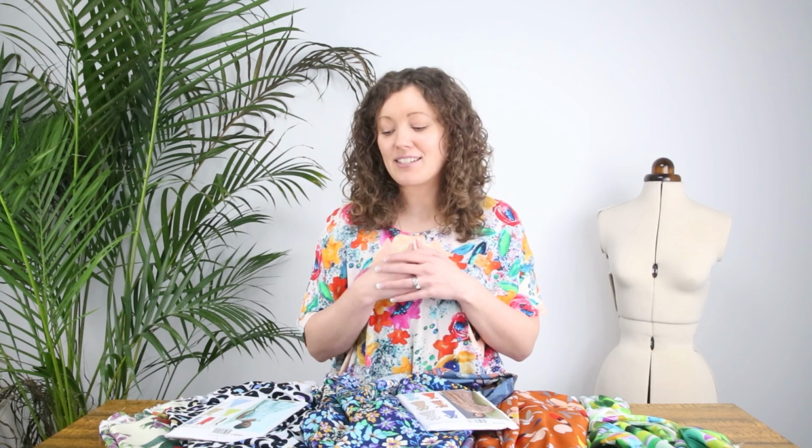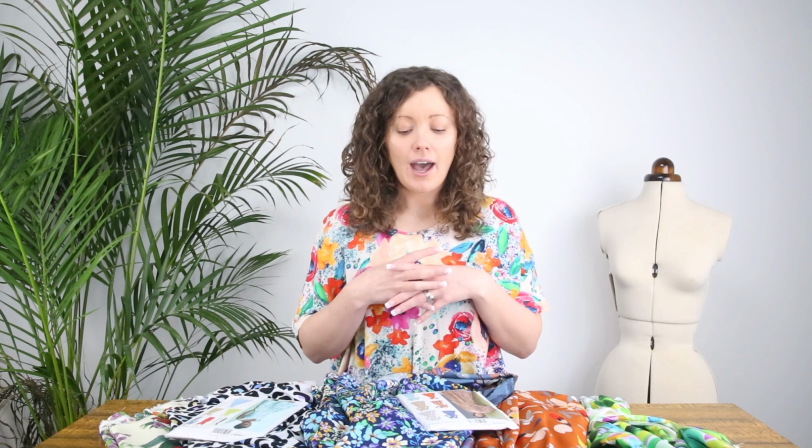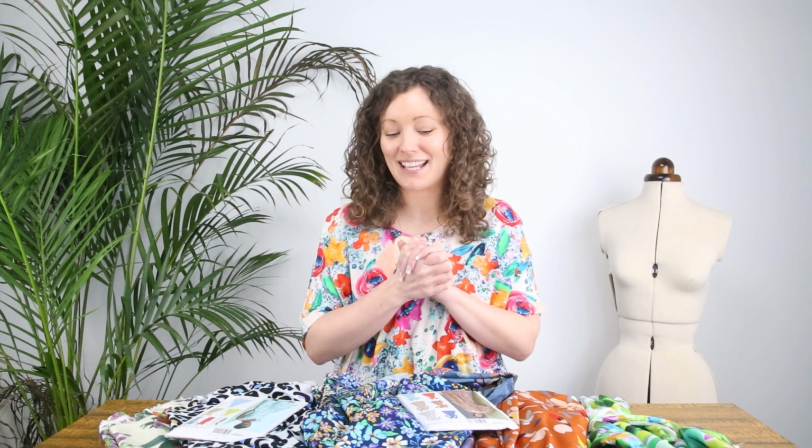The Vogue patterns are generally the more expensive end of the Big 4 patterns, and that can often be because they work with designers, designer collaborations, and they're often very involved patterns with lots and lots of details in them. So the fact that they're now half price makes it even more of a bargain when you get those at 50% off.